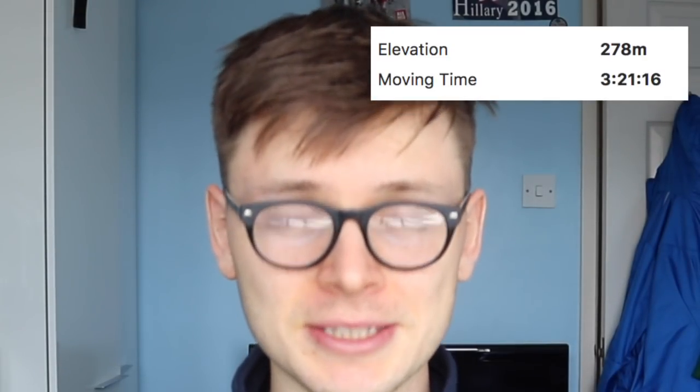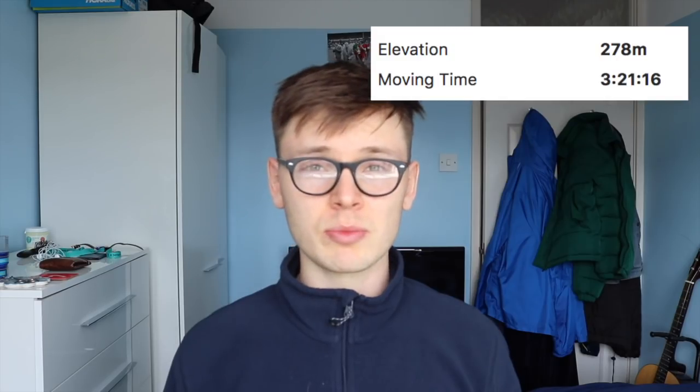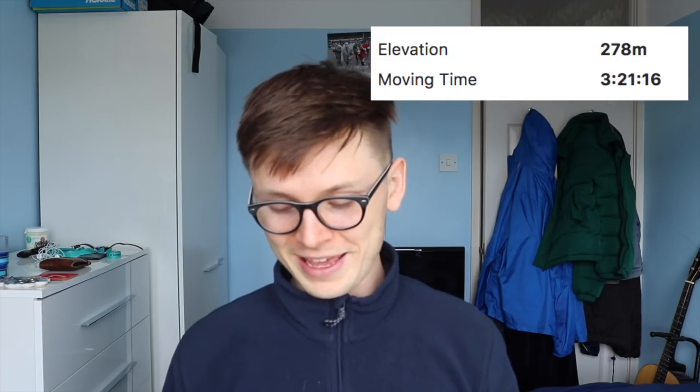Southampton's overall elevation, 280 metres. More than double London, about 2.5 times, and it's 50% more than Brighton. It is nearly 800% more than Hampton Court Half, and it's double Leeds. But bear in mind, if you do another Leeds Half, it would be about that. So yeah, very hilly, and that's why it's not the quickest route for getting PBs, I'd say.